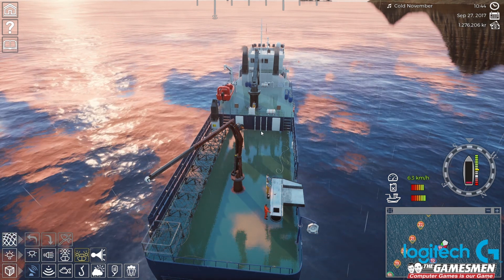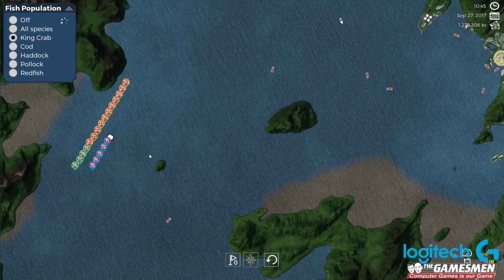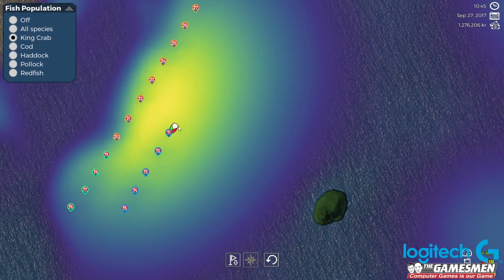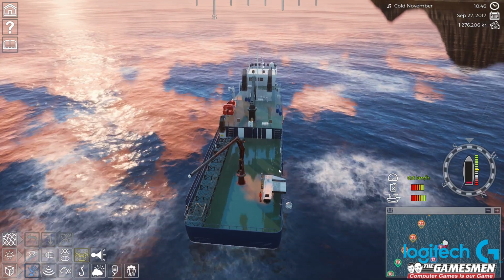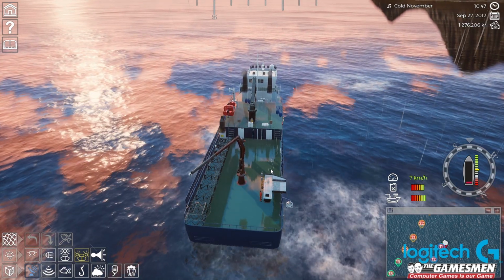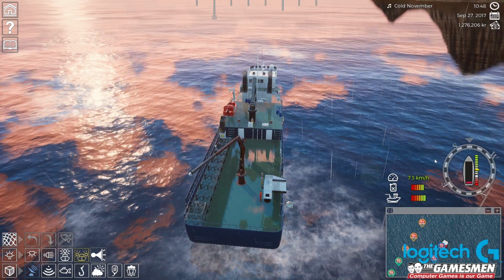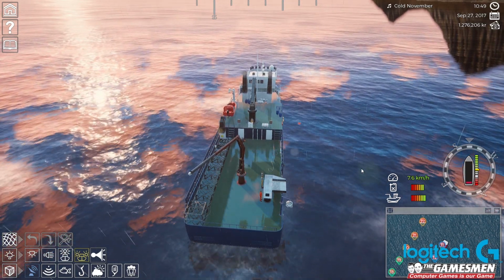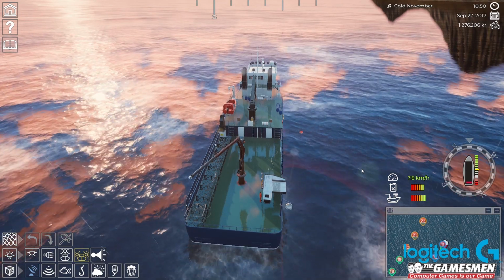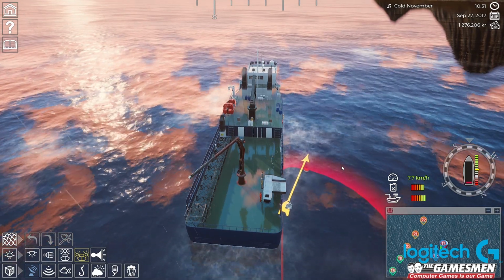Right, a few more crab left. 60. That was terrible. That was really bad. I think we're still in a decent part, and then it should start to dwindle off a little bit, but 60 is just not a great number at all. Right, so coming up on pot number 11, so 10 pots, and we got, say, 4,000. We might walk away with about 12,000 kilos by the time we head back to port. I don't know. I guess we're going to have to wait and see.